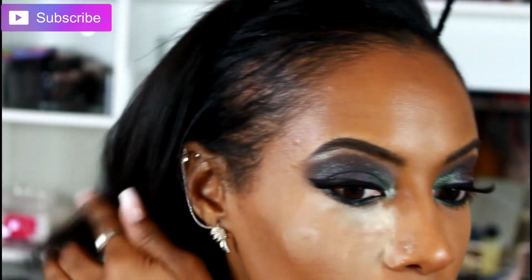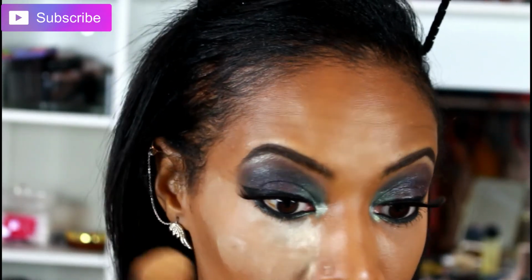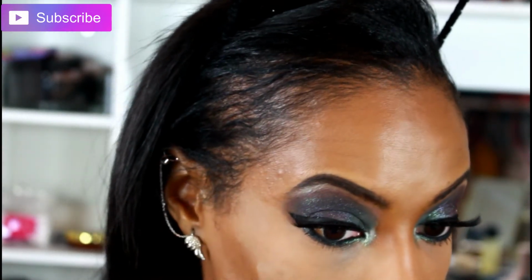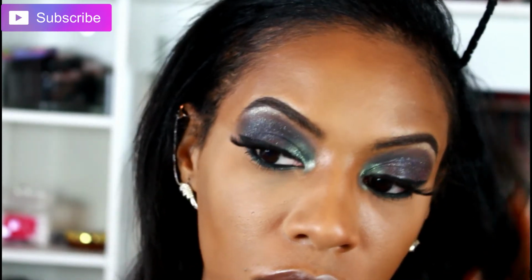Okay, so I think that's my bottom lash line. My bottom lashes should be pretty dry, so I'm going to go ahead and sweep away all of my setting powder. Are you guys feeling this eye look?